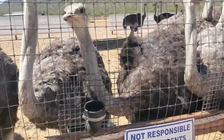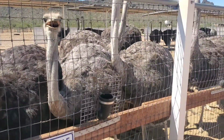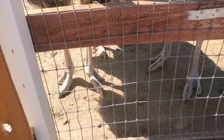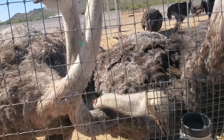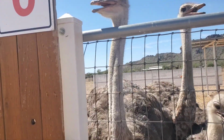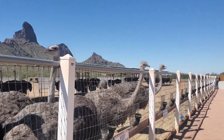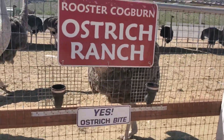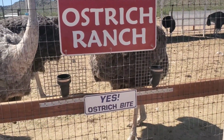It was not even enough. Here they are peeping at me. It's like they can jump up and come for me. Look at their legs. Can you see the legs? Some have given up. They know they won't get any. Yes, there are many people around feeding. Yes, ostriches bite.